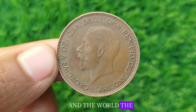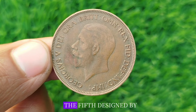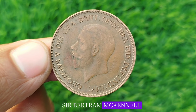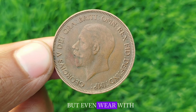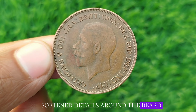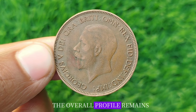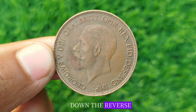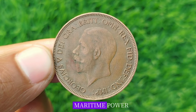The obverse of the 1935 penny features the well-known portrait of King George V, designed by Sir Bertram Mackennal. In fine condition, the portrait may show noticeable but even wear, with softened details around the beard, crown, and facial features. Even so, the overall profile remains distinct and recognizable. On the reverse, Britannia sits proudly holding a trident and shield, a symbol of Britain's maritime power.